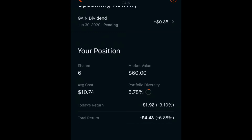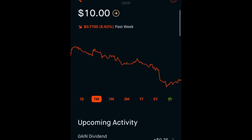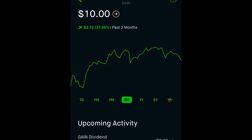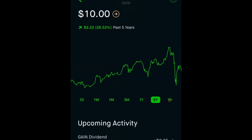I'm down right now, but of course over the last couple of days or week, we're down about 6.5%. A month, it's almost 9%. 3 months, it's actually up almost 40%. Year, it's down. This was right before the crash. So it's at about 13 and a half, and it's at 10. So it's discounted about 30 to 35%. And then that 5-year trending looks pretty good.